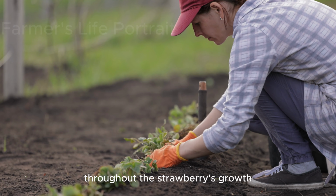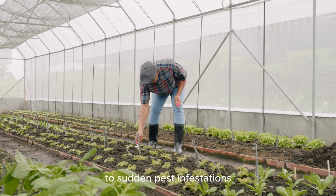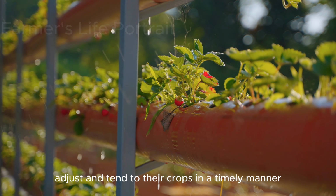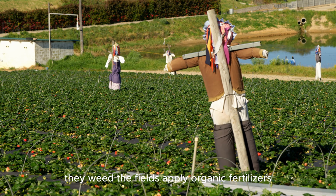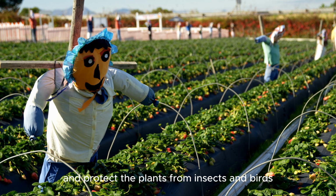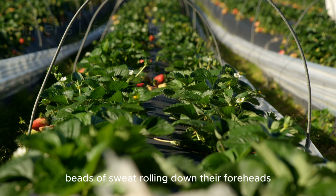Throughout the strawberry's growth, the farmers face countless challenges. From heavy downpours and scorching sun to sudden pest infestations, they must constantly observe, adjust, and tend to their crops in a timely manner. They water regularly, yet must calculate carefully to avoid waterlogging or drought. They weed the fields, apply organic fertilizers, and protect the plants from insects and birds. Every step demands meticulous care, patience, and sometimes beads of sweat rolling down their foreheads.